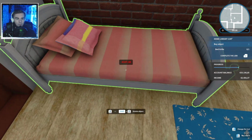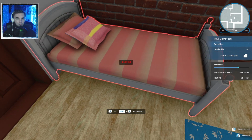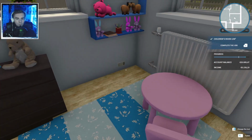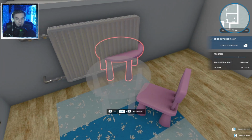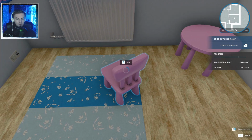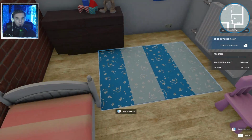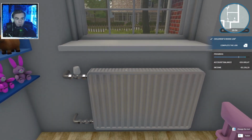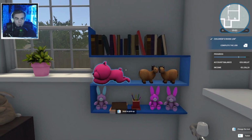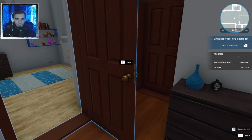Turn it around like this. You will have head here. Boom. That should work, actually. You will go over here as well. Boom. And in winter, you can just lay on the carpet over here and put your feet on the radiator and you are good to go.